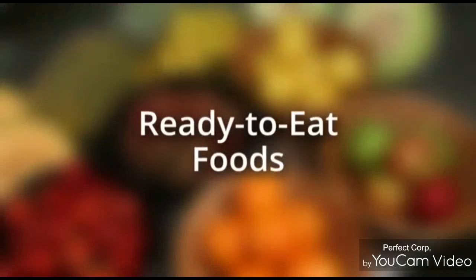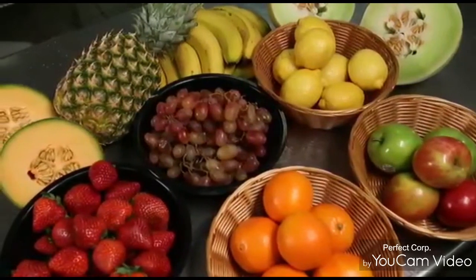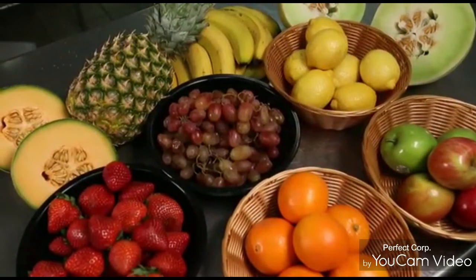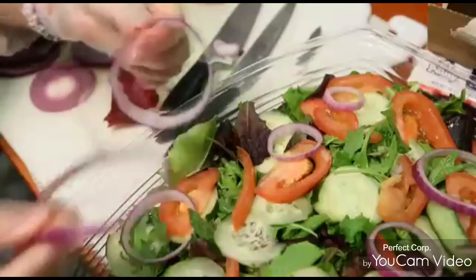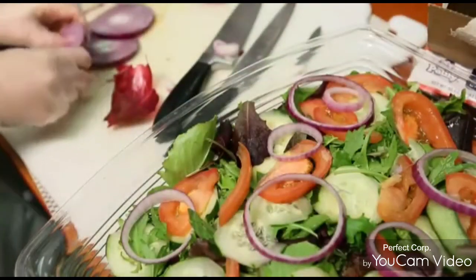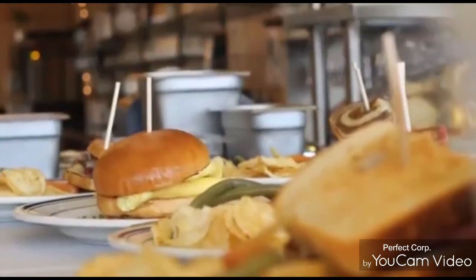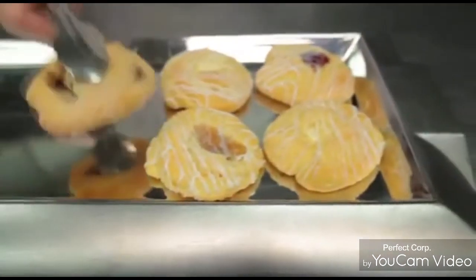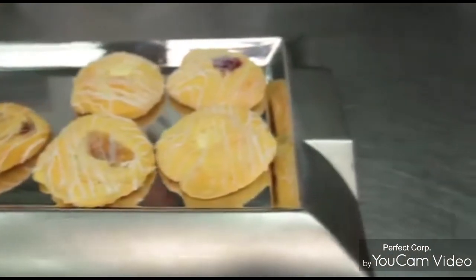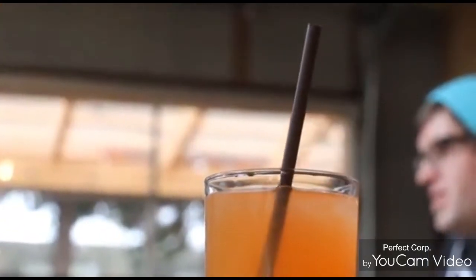Ready-to-eat foods are those served without additional washing or cooking to remove germs. They include washed produce that's eaten raw, such as sliced fruit, salads, and garnishes. Foods that will not be cooked, such as sandwiches, sushi, and deli salads. Bakery or bread items, such as breads, cakes, pies, and tortilla chips. Ice that may be used in drinks, or foods that have already been cooked.